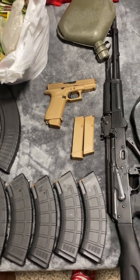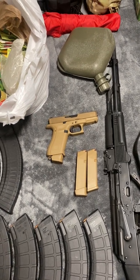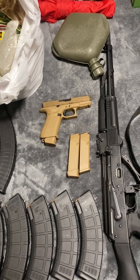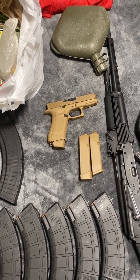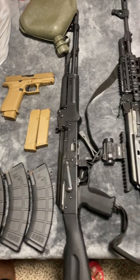For my everyday carry, I use a Glock 19X, and it has a 17+2 magazine, Glock standard issue mags. I've never had any issue with those magazines. They're pretty good. The Glock shoots well. I'll break that down in another video.